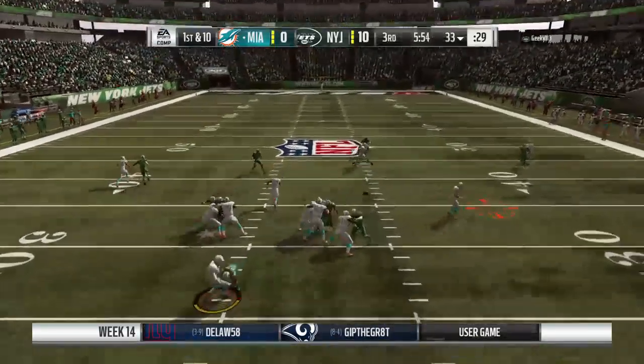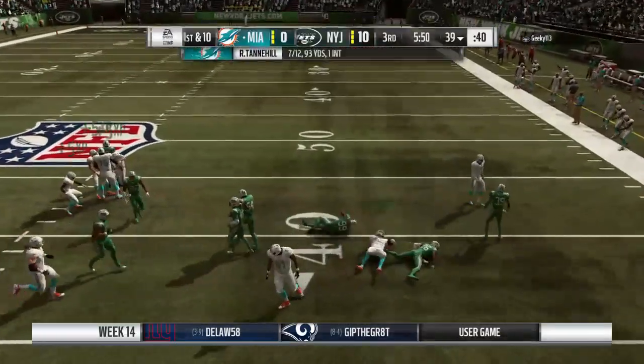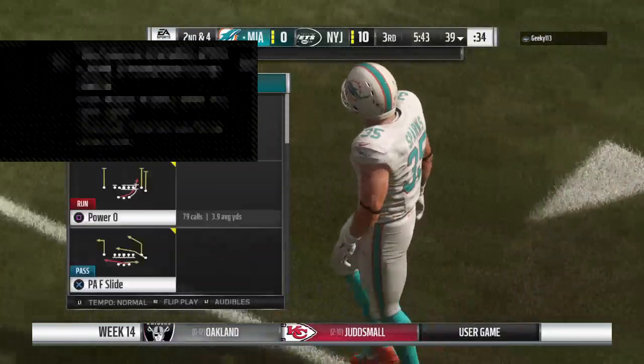Back to throw, Tannehill. Got his man, complete over the middle. It's Sparks, and he'll get it out near the 40 to the 39. It'll be a gain of 6, and that'll bring up 2nd down.